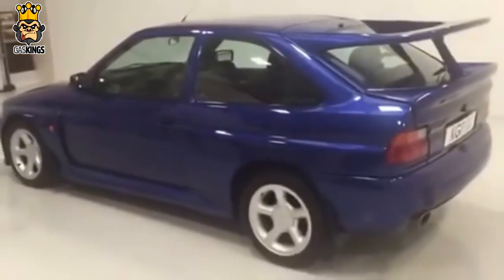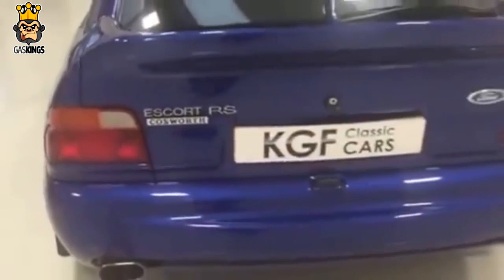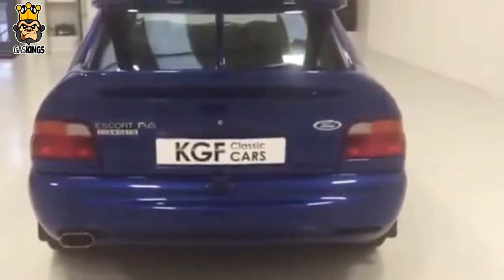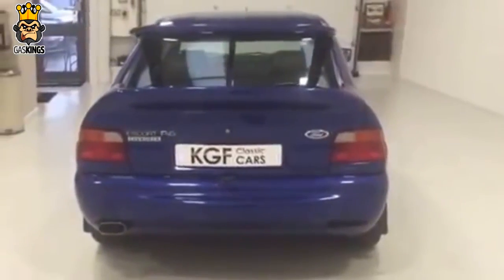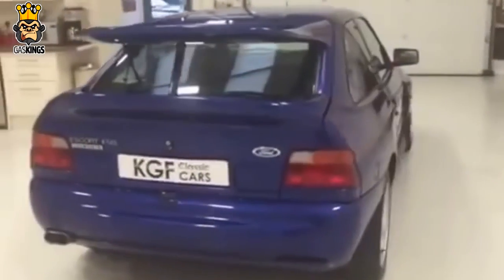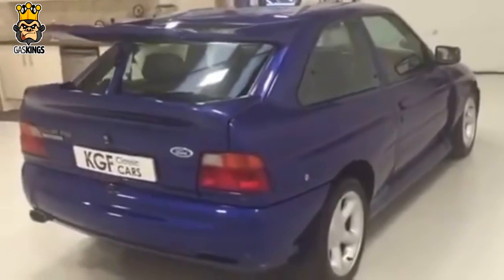The side air vents, the bonnet scoops, the front bumper, the prominent rear wing, the alloy wheels that came as standard, this thing was amazing. Even for the age of the car now, you wouldn't be able to pick one of these up for less than £25,000.